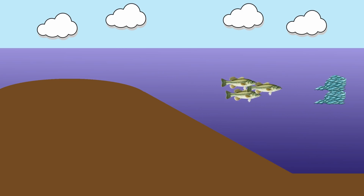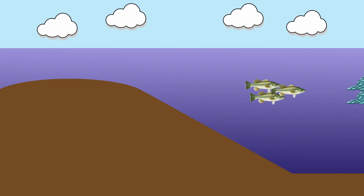And so I don't know if it's because those bass are pinning against the point or if they're sitting on that point and ambushing the bait as it's coming from deep to shallow water. It doesn't really matter either way. All I know is that it's a really effective way to catch spring bass that a lot of guys overlook.